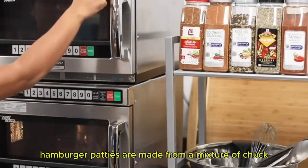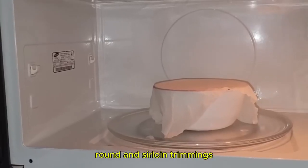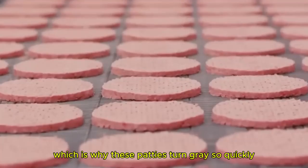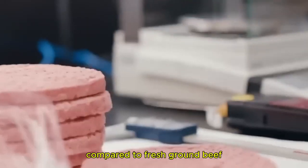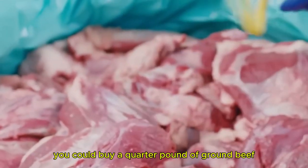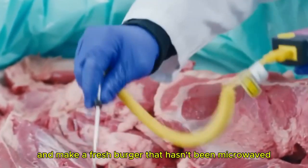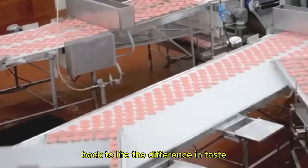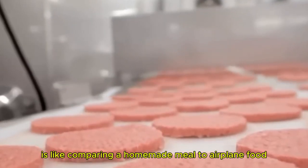Regular hamburger patties are made from a mixture of chuck, round, and sirloin trimmings that are flash frozen and shipped to restaurants. The grinding process introduces oxygen throughout the meat, which is why these patties turn gray so quickly compared to fresh ground beef. For $1.39, you could buy a quarter pound of ground beef and make a fresh burger that hasn't been microwaved back to life. The difference in taste and quality is like comparing a homemade meal to airplane food.